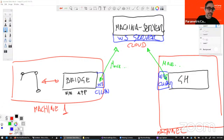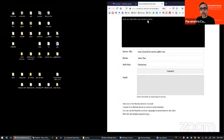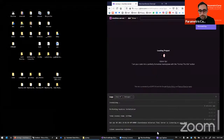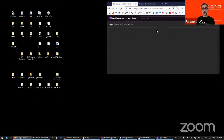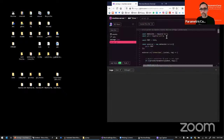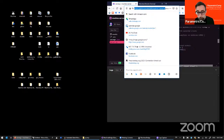But yes, and this is going to allow us to also, for example, control the robot from other applications, like a web application, which I'm going to share with you in a second. So how are we going to do that? Let me show you. Here I have this thing called the Machina Server. It's a program that I wrote in glitch.com. It's actually open source, so you can check it out.